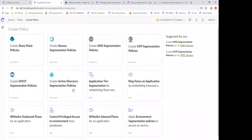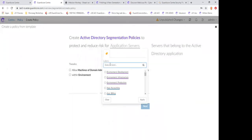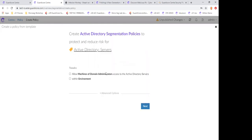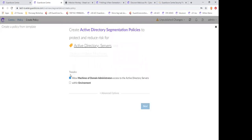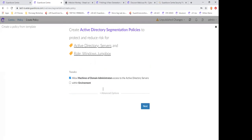Now we have our AI right here where it says, hey, it's suggesting that I create a DNS policy or NTP, or in this case, I want to choose Active Directory. And it says I can choose what servers I want that for because I haven't set up everything. In some cases, when you say, here's what your application tag is, it'll automatically identify those servers. And then I can say, which machine can the domain admins use? So I'm going to look for jump box. And being I'm only allowing RDP, I'm only going to allow the Windows jump box.